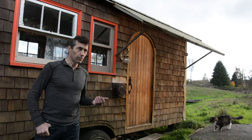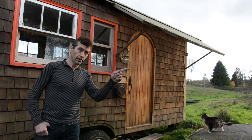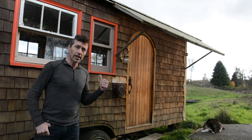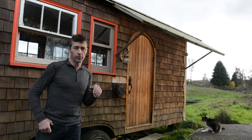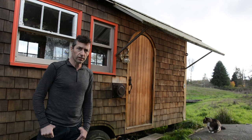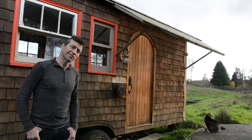Today I'm on my farm in Olympia, Washington, which is where I also build tiny houses. My workshop's right over there. Behind me is my very first tiny house. I built this 8 years ago. It's cobbled together out of found materials, dumpster dive materials, objects my friends gave me, and the remains of a boat building project. I'd love to show you around the inside. So without further ado, let's go.